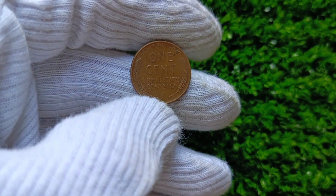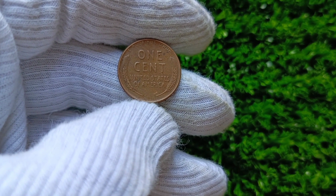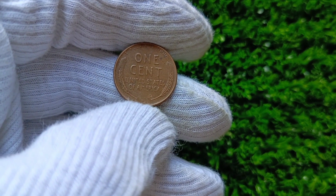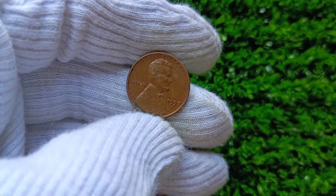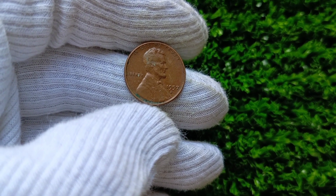with some even showing slight doubling on the date. Unlike minor machine doubling, which results from mechanical shifting during the striking process, true double-die errors occur during the creation of the dies themselves, making them more valuable and widely sought after.